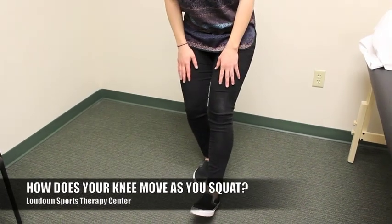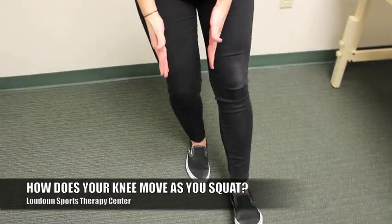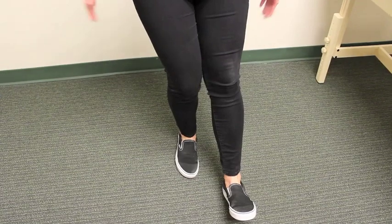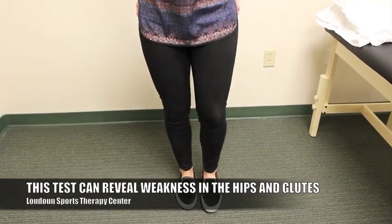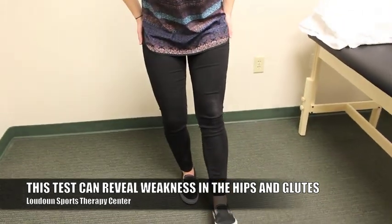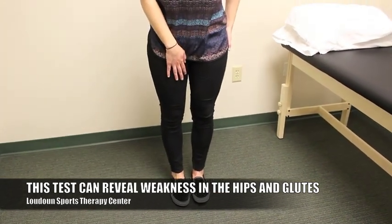When we do this test to look for those weaknesses, we want to see that knee in line with the toes. If you come down and you notice that your knee caves in, this is a sign of some weakness in the hips and in the glutes. If you come down and you notice that your knee goes out to the side, that's also an indication of weakness in the hips and glutes and some of those adductor muscles that you have in your thigh.